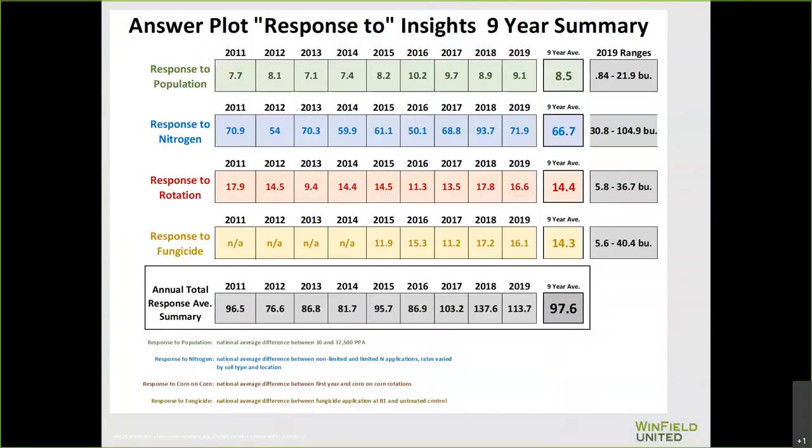This is a 9-year average summary of the last 9 crop seasons looking at all of these different hybrids. We had over 240 different hybrids that we tested, and it's really interesting to look at because each one of our hybrids responds differently depending on what the inputs are going into it.